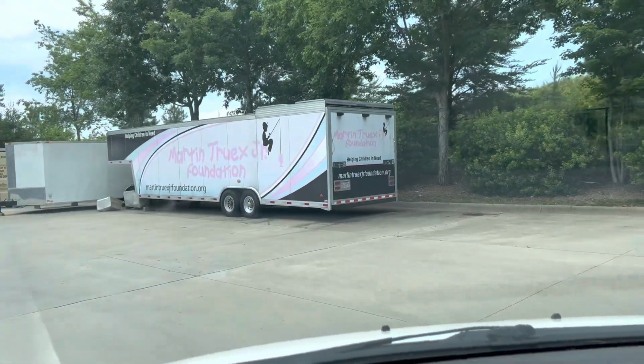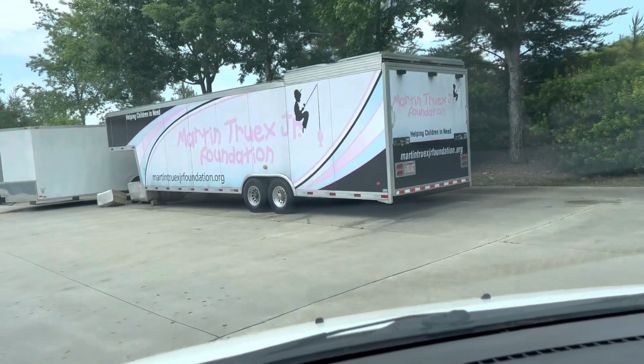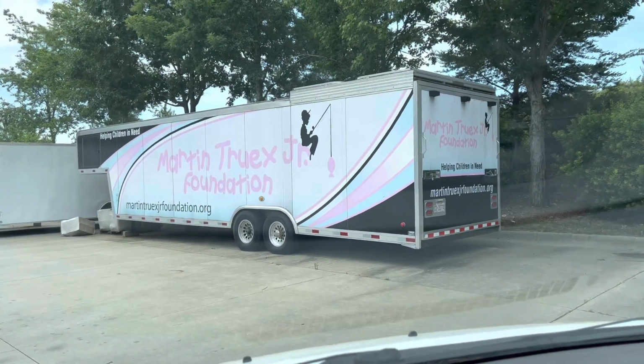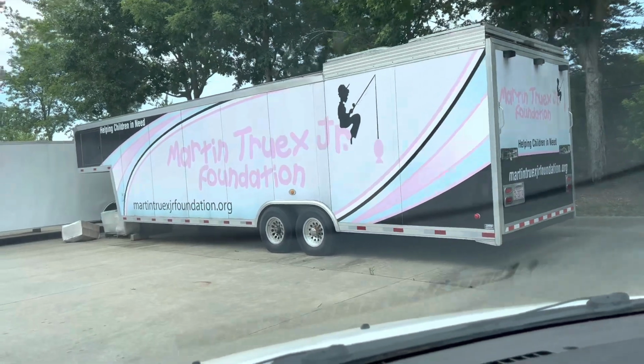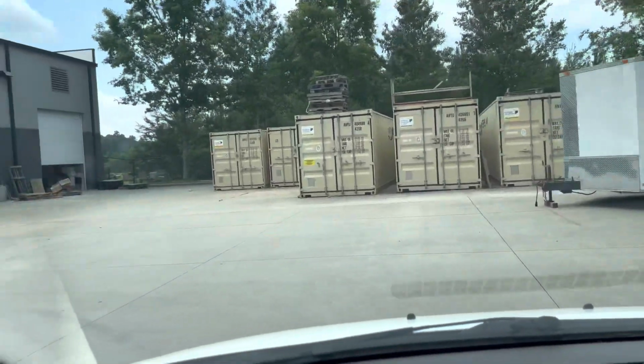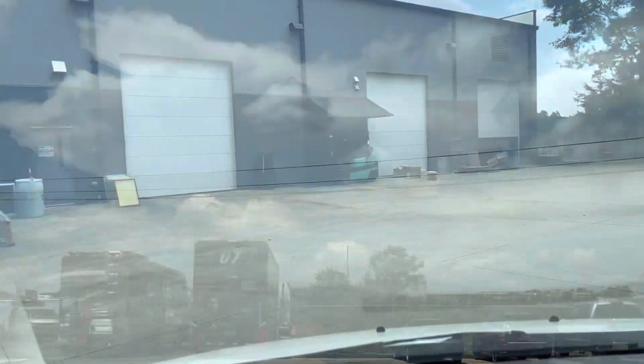Now coming back here behind Martin Truex Motorsports, there is an old 18-wheeler there, Martin Truex Jr. Foundation. I like that. That's pretty nice. But nothing else really going on back here other than that. But that was definitely nice to see.